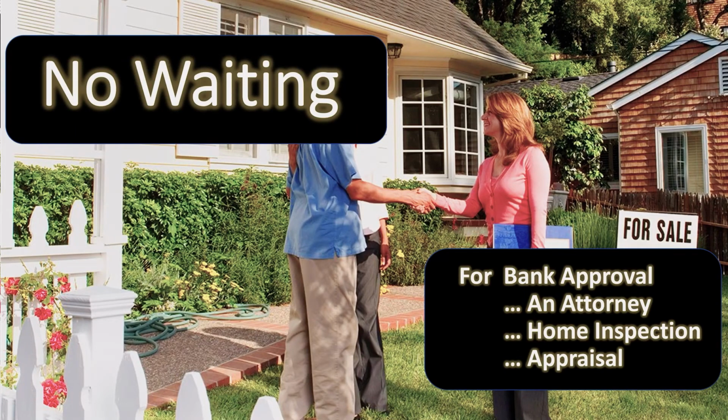Now, here's the beauty of the whole business. When you can sell without an agent, there's no waiting. You see, the agent is going to take all the contracts to the bank and try to get the bank to finance. So most people want bank financing. Well, of course, if they qualify, because they'll get low rates. If the bank's going to approve, they're going to have to ask for an appraisal, a home inspection, and an attorney to do all that. That's all going to take one or two months. And you're going to have to pay commissions to all those people and pay all those costs. It could easily cost 10% of the sales price.